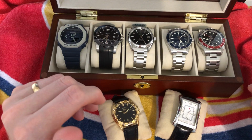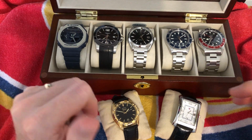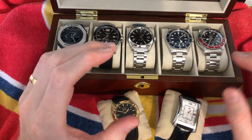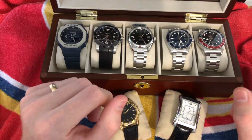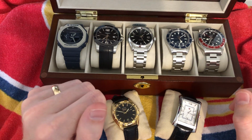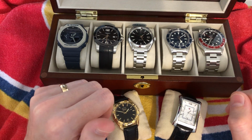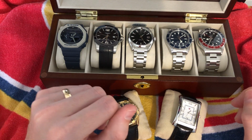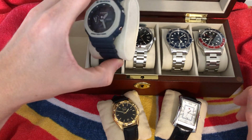The timekeeping on it was within 1.5 seconds plus a day. No complaints. It was an experiment for me to see if I could be happy in that wheelhouse of watches, but it just didn't work for me. So unfortunately, I did sell that to a chap in America, and I think I made about 150 quid loss on that, but that's not too bad. I'm okay with that.